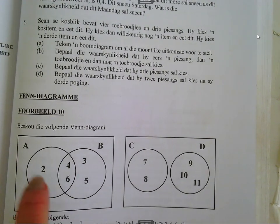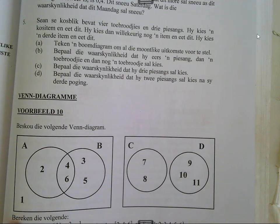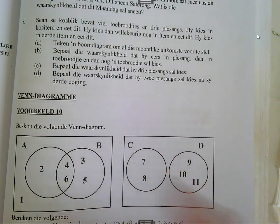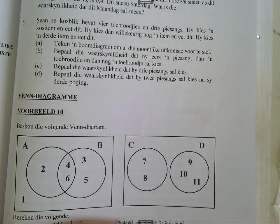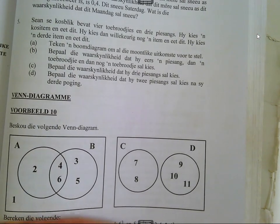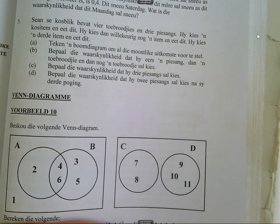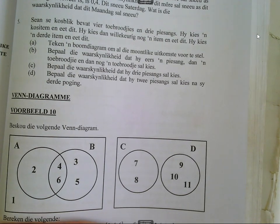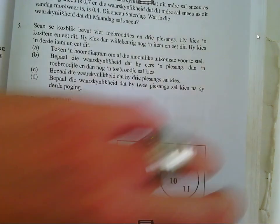Okay, these are not the number of values. This is just the numbers we have in there: 1, 2, 3, 4, 5, and 6. And this one is 7, 8, 9, 10, and 11. Do you understand? Okay. What's the probability of getting A? What's the probability of getting A? Come, you guys need to work with me, otherwise we're not going to finish. No one's going to laugh if you get it wrong. Just try. Remember, this has nothing to do with that one. This is a Venn diagram for A and B. This is a Venn diagram for C and D.